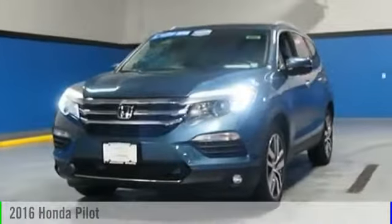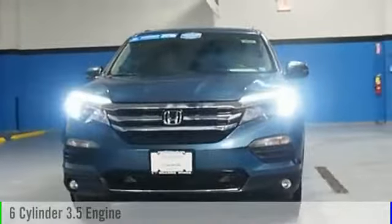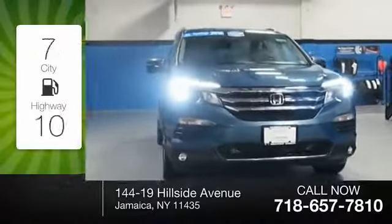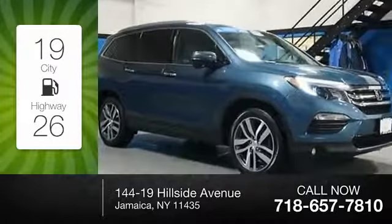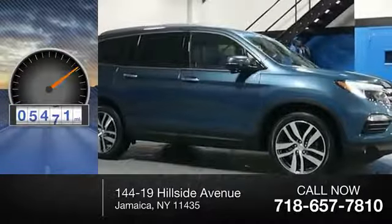2016 Pilot. This vehicle is powered by a 6-cylinder, 3.5-liter engine. Great fuel efficiency saves you money by requiring fewer trips to the gas station. This vehicle has less than 10,000 miles.